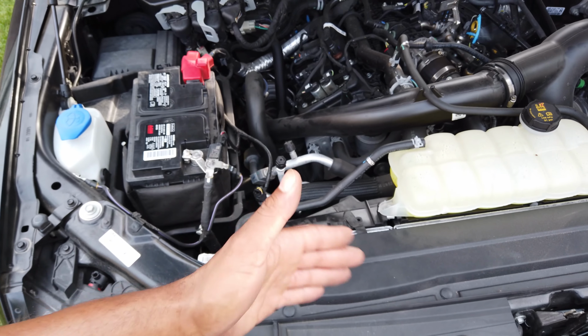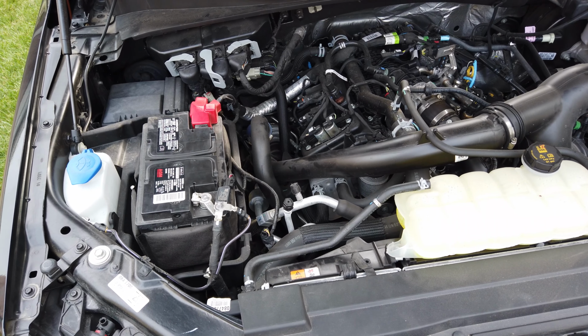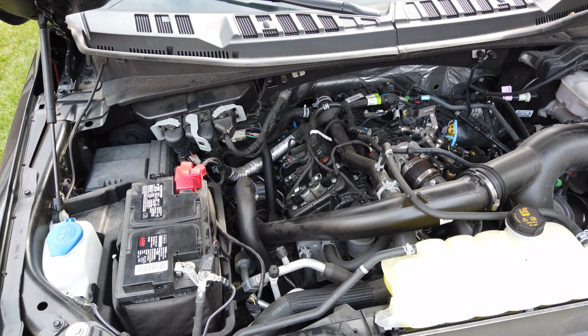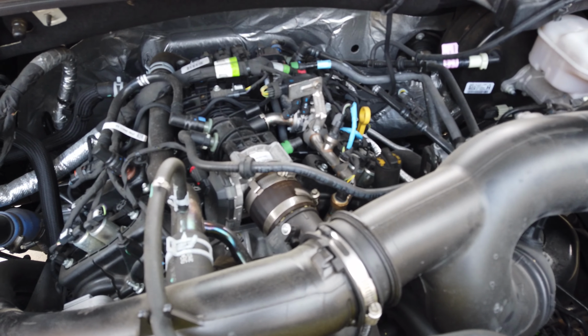More on this engine. It has 325 horsepower, 400 foot-pounds of torque. If a 5.0 made this much horsepower per cubic inch, it would have just over 600 horsepower, which is interesting.